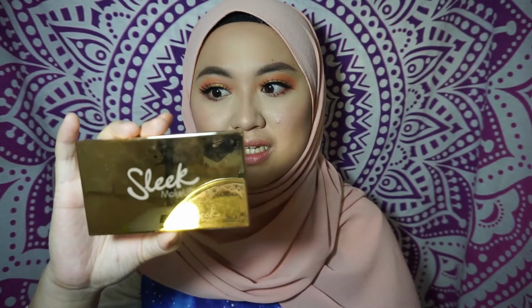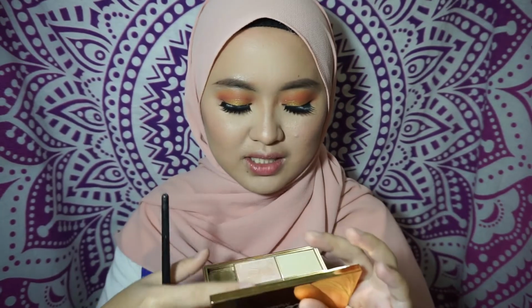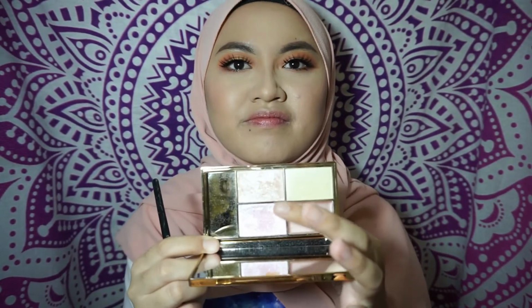For the highlight, no doubt is the Sleek Highlighting Palette in the color Solstice. Yang ni Nikki Tutorials recommend. I nampak dia pakai sekali and I was blown away by the pigmentation. I am truly in love with these two colors here. I believe these are the back highlights, and for this tutorial, I'm going to use maybe the purple one just for fun. And betul-betul blinding guys, dia tak main-mainnya, I tell you. The feature highlight ni dalam RM1,000 haul eye. So if you guys are interested to watch that, I link it below.